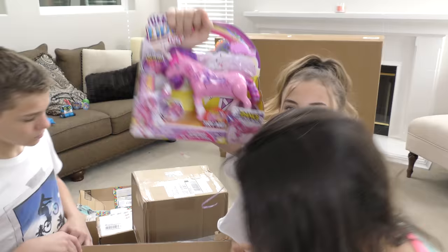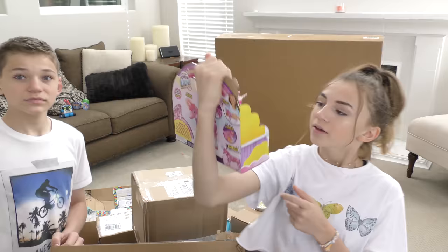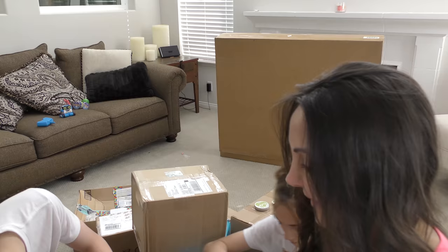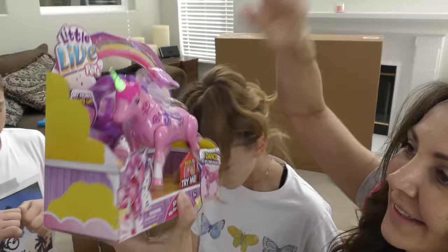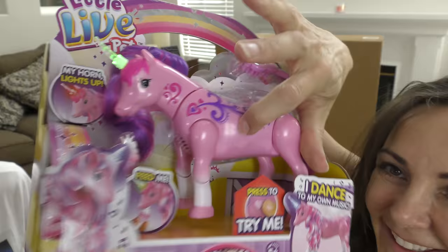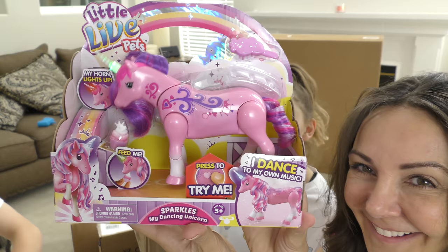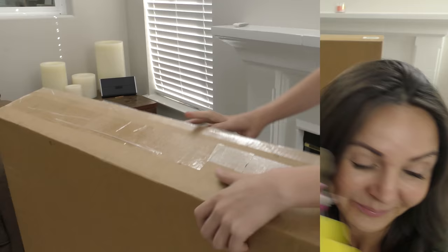Yeah. We also have a unicorn. Yay. And it's eating a cupcake. And here's another songbird. So this one has a buddy too. So here's another little live pet. Can you hear him? So this is Sparkles. Wow. Go check him out at the store. Little live pets, very cute. I opened it all by myself. Oh goodness. What is that?